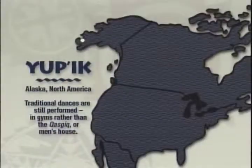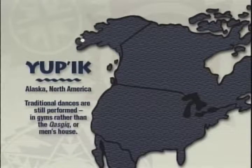Jenny? Thanks, Jared. I'm standing here with Vernon. Vernon is one of the staff members here at the museum. Vernon is actually Yupik Eskimo from Alaska, which is north. Remember, we're talking about the north. So I want to let Vernon introduce himself. Vernon, why don't you tell us a little bit about yourself?